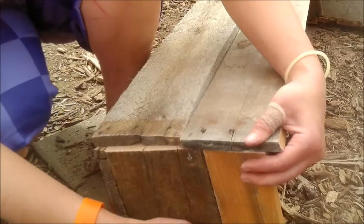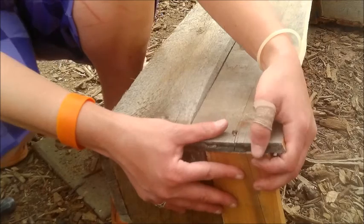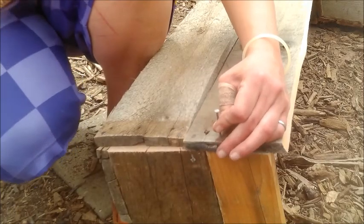Just trying to keep this one lined up as flush as possible. It is supposed to be rustic, so if it's not, it's okay. Not going for a perfect look.